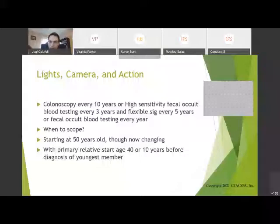All right. I've never seen the ABSITE mention anything about a Cologuard or some type of fecal occult test or anything like that. It is in the guidelines that you can replace a colonoscopy with one of those studies every 3 years and a FlexSig every 5 years or a high sensitivity test every year. I've never seen the ABSITE ask anything about that, but it's possible because it is in the guidelines. However, as a colorectal surgeon, I'm recommending colonoscopy as long as you can tolerate it.